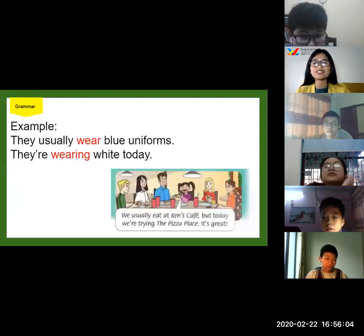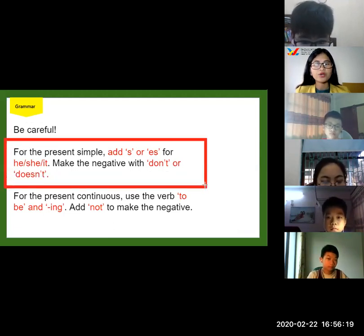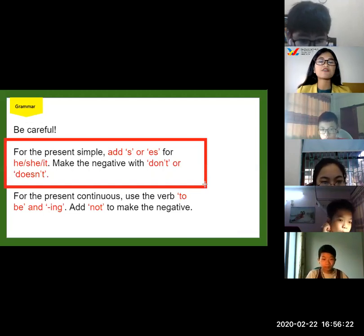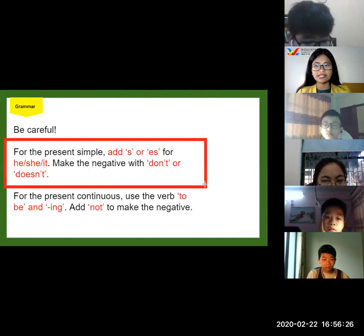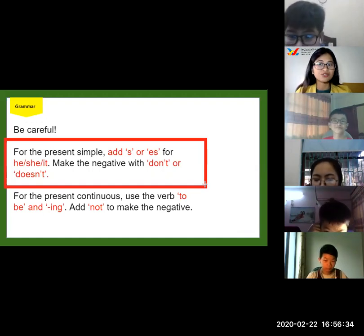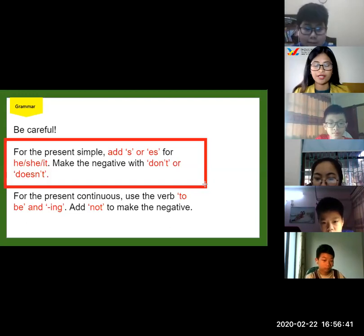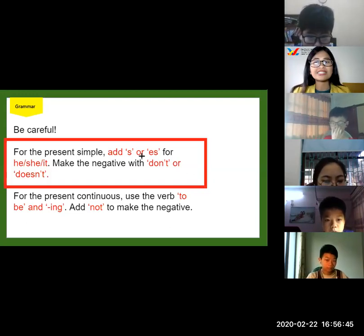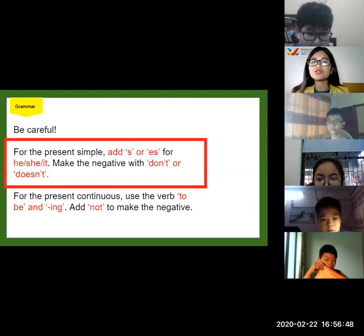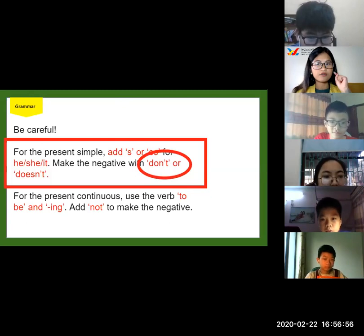Okay, but remember guys, listen up. This is something that you have to be very careful. Most of the Vietnamese students get this one wrong, okay? So listen carefully. For the present simple, remember that we add S or ES if the subject is singular, so it. We add S or ES to the verb, okay? But if it's negative, we say don't or doesn't, okay? That is for present simple.